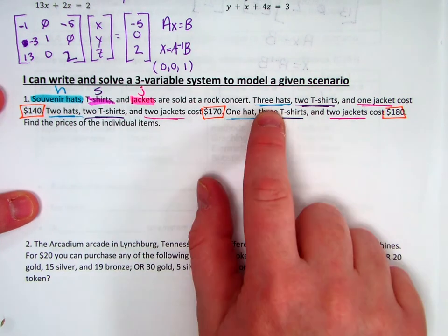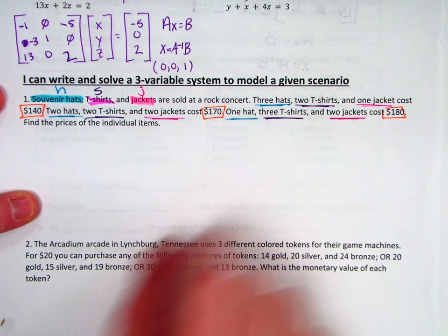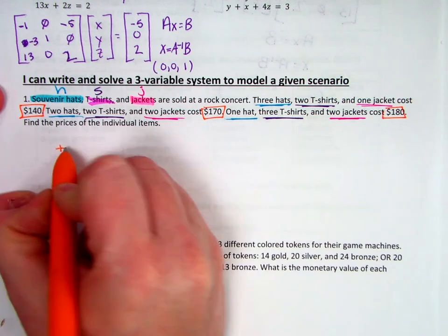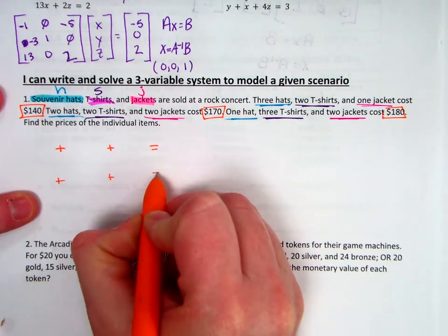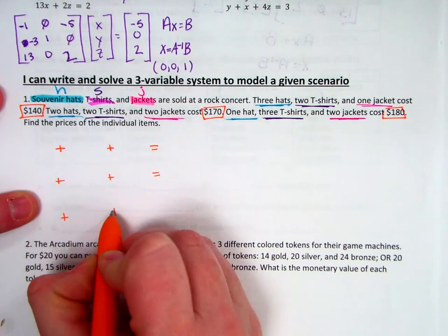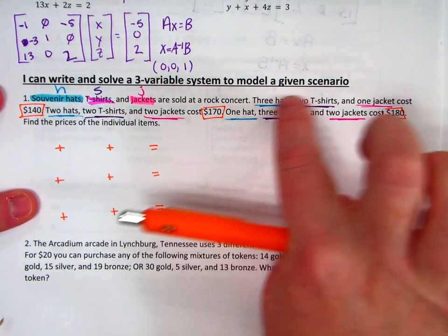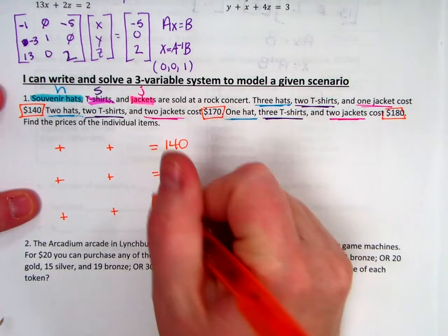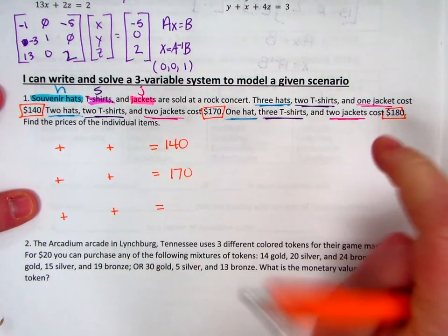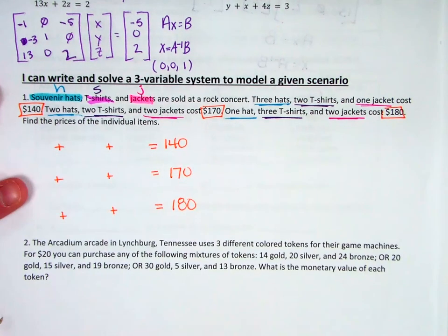You can pick whatever variables you want as long as you know what you're using. So now, wherever I have my sentences, I'm going to have 3 systems. So I'm going to have 3 things added together equals something. As I go down the rows, my first equals is 140, my second one's 170, and my third one's 180. And because I'm color coding, I'm doing this in a very specific way.